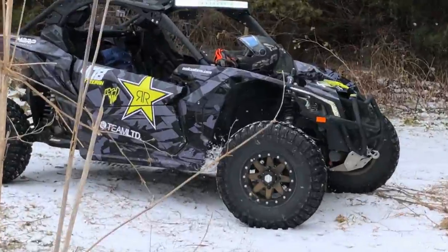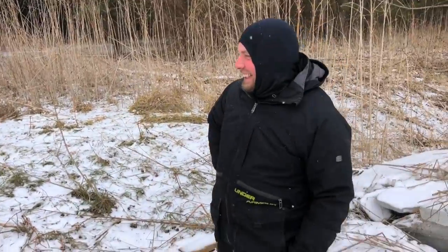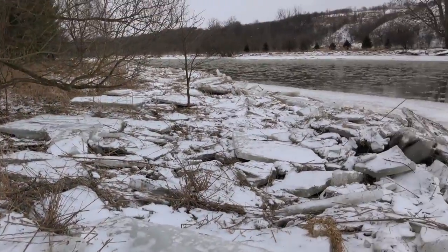Studded tires, we'd probably just be snapping axles left or right, but it'd be a cool video. So anyways, we're just trucking along. No one else could come out today, so we figured why not. Nice little Saturday.